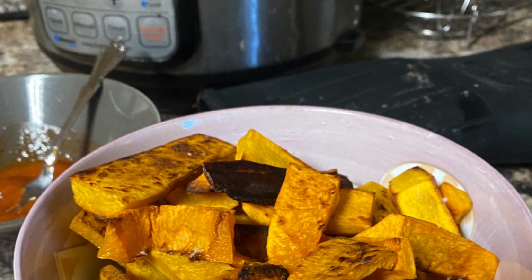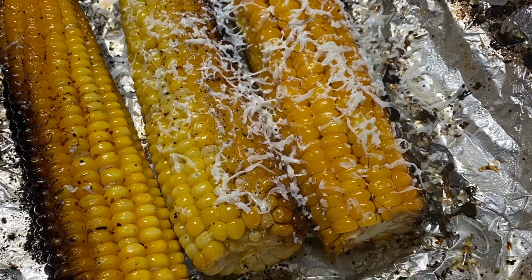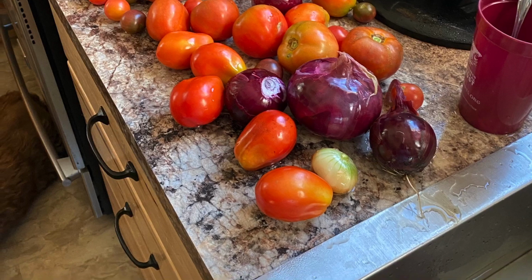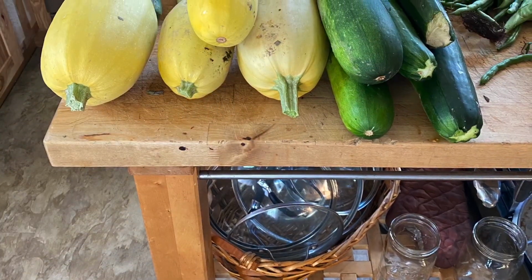These are some pictures of the food that I finished at the end of the day that day. We have some roasted corn with some Mexican cheese on it. We have our corn that's ready to be canned and our roasted butternut squash.